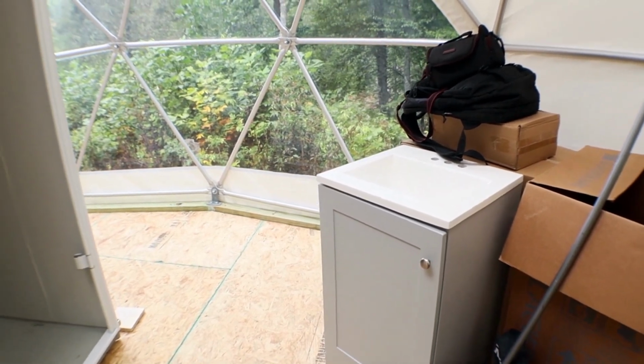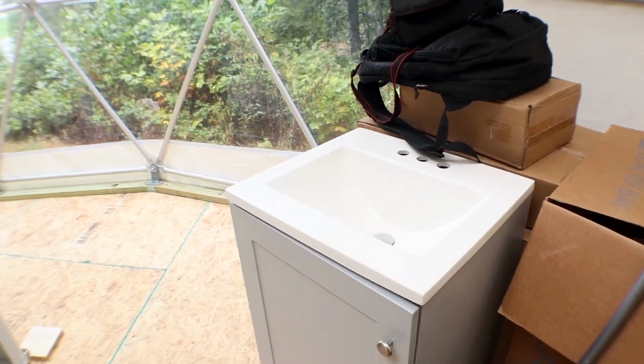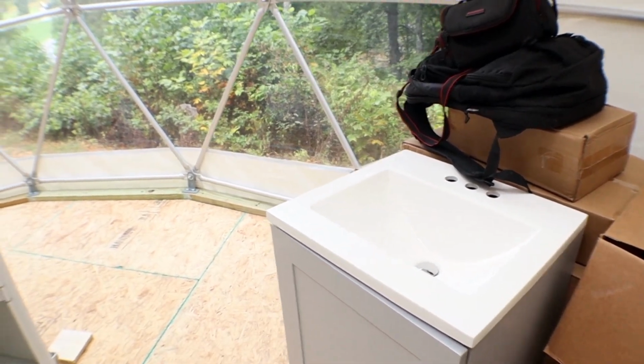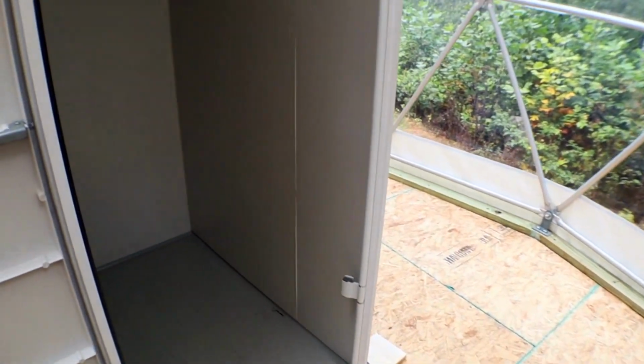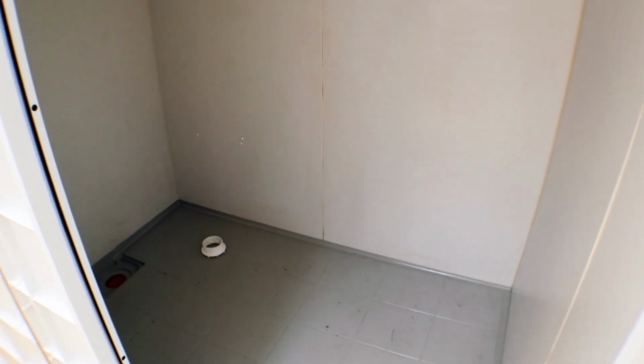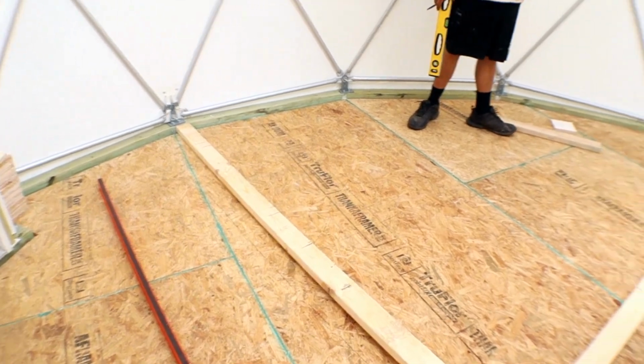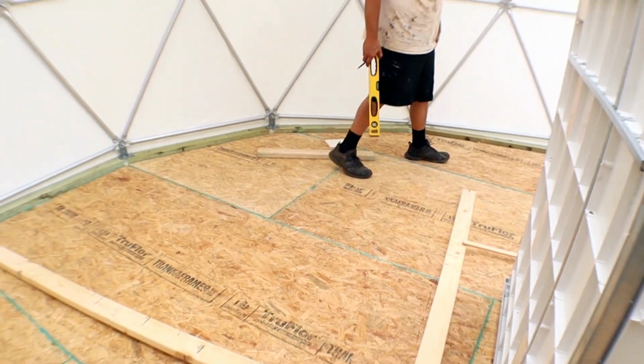And now that we're really getting into building and pulling things out that's been packed up for so long, we're just starting to realize that some things are really not what we envisioned for the dome in the first place. So Eric is now mapping out what could be our new bathroom and kitchenette area. He even drew the toilet.